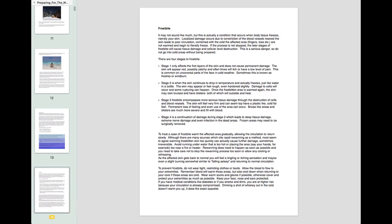Now, going above that, in stage 3 frostbite, you have pretty serious destruction of the cells and even the blood vessels in the skin. Your skin's very firm. It has almost a plastic, fatty type of look to it. You can have definite permanent loss occurring in these areas. Bruise-like areas and blisters will last for months in some cases, certainly weeks. Some of it may not actually even heal all the way, and you can have some nerve damage.